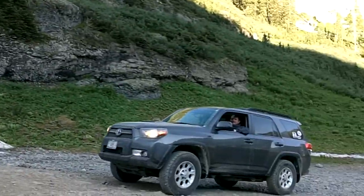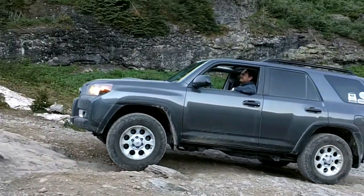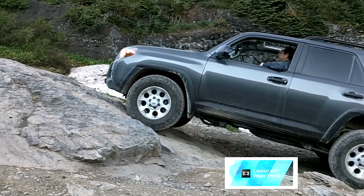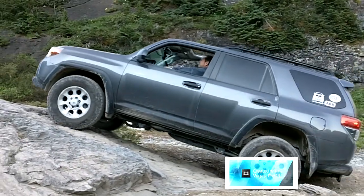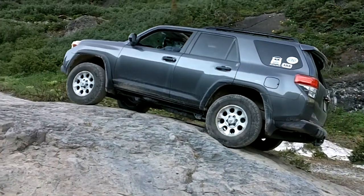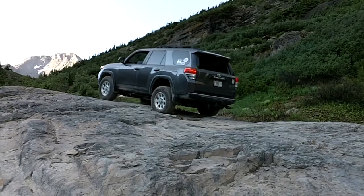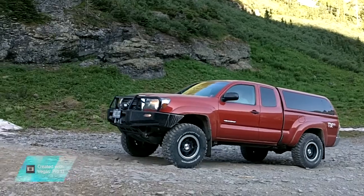You have no idea how awesome the shot is with the mountain in the background. Yeah. Smiling, look cute, Mr. Service Manager. Taco coming up.